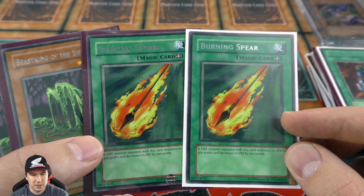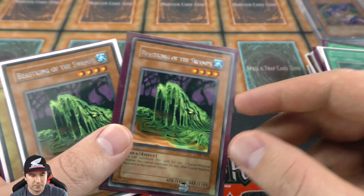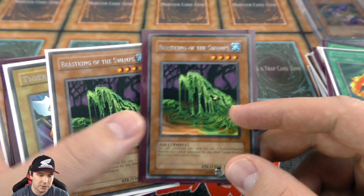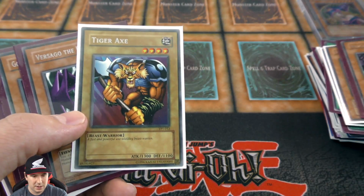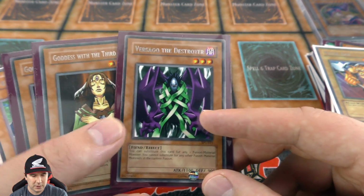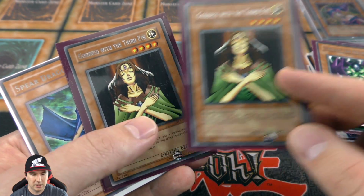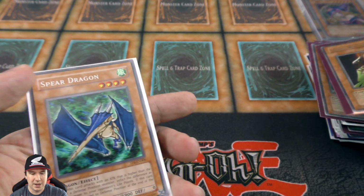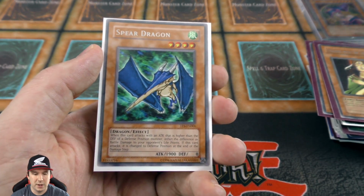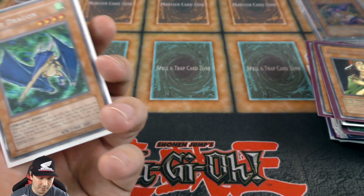So Burning Spear, super rare. Super rare. Oh, I took it as a super rare. Rare. And then we have our Beast King of the Swamps, rare. Tiger Axe. And the last of our rares here. And then, when we did some of our opening, I ended up grabbing a Spear Dragon. It's from the Tournament Pack 6.